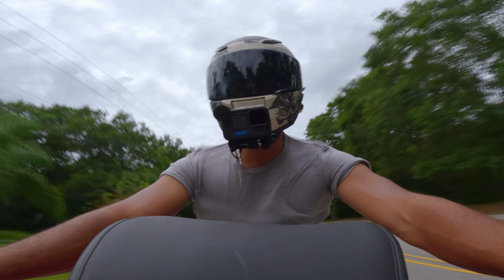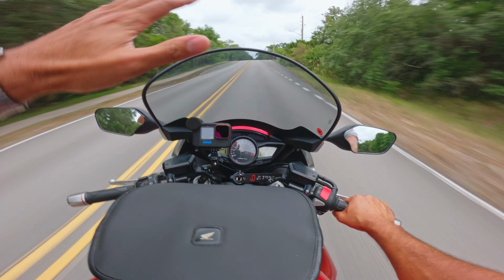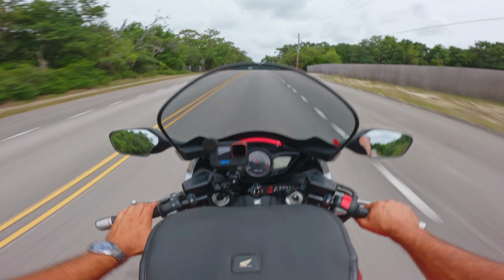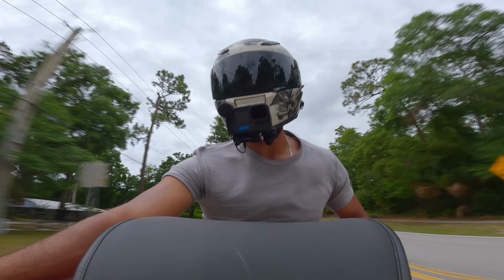Does it handle sporty? Yes. I can go back and forth. I can hit, you can feel the suspension oscillate. You can feel the suspension sit. But you can still cruise like this in traffic, right?